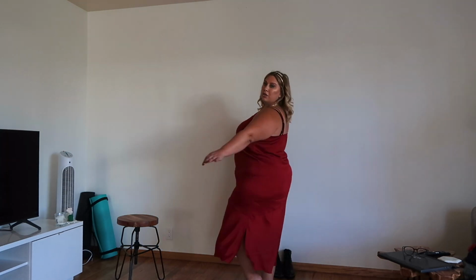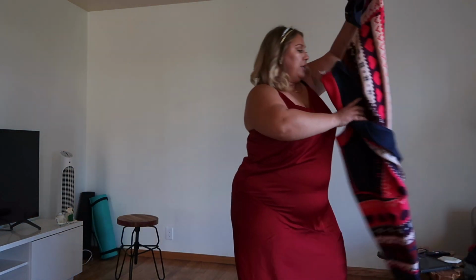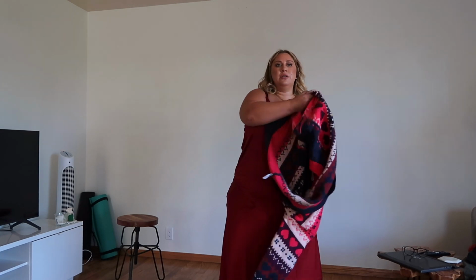Now, let me show you how I actually wore it. I wanted to dress it down a little bit. Sorry, I'm admiring her. I just love the detail in it and the bottom. So I wore it with a sweater, the sweater that you just saw. And I did that TikTok trend that everyone's doing where they tuck it into your bra.